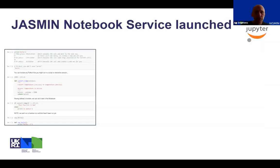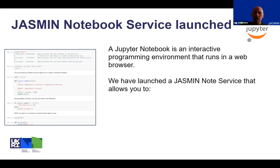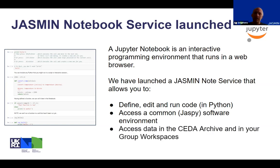And finally, I just want to mention that we've also in the last year launched our JASMIN notebook service. Most people will have heard about Jupyter Notebooks. They are interactive programming environments that run in the web browser. In this case, it's a Python 3 environment. We've launched the notebook service so that you can do various things on our systems. You can define, edit, and run code in Python. You can access a JASPY Python 3.7 common software environment. And most important of all, you get access to the CEDA archive and your group workspace. So if you're interested in finding out more about working with the JASMIN notebook service, then tune into our talk about it tomorrow.